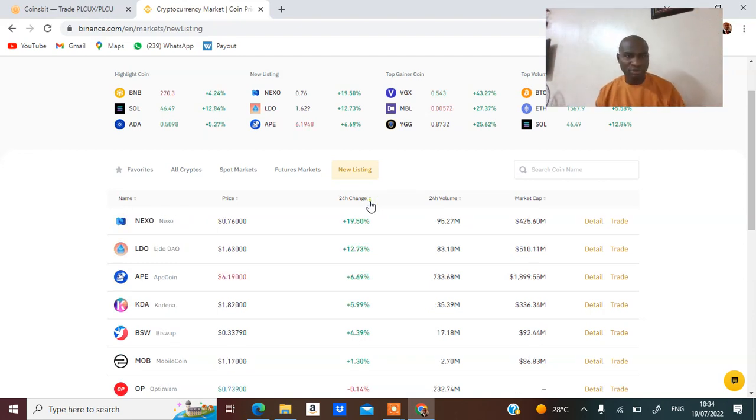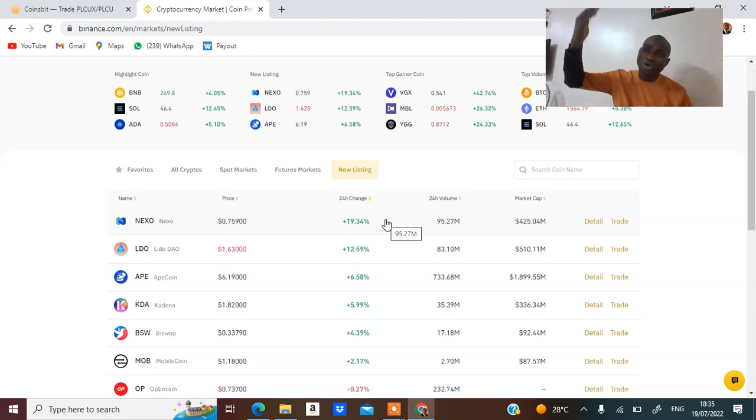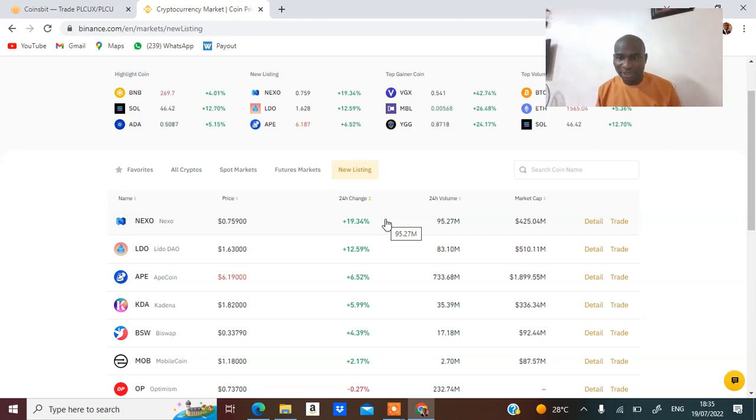Some of the crypto used to change, they used to change prices. Okay, so if you look at this one, for instance, 19.50, because it just started rising. So that's the same way. By the time they list PLCU, the price will go up, it will skyrocket, and all the PLCU in your hand, you can sell off everything.